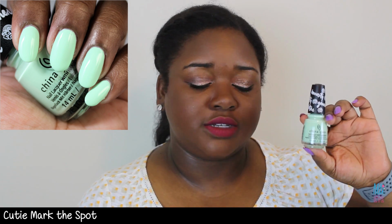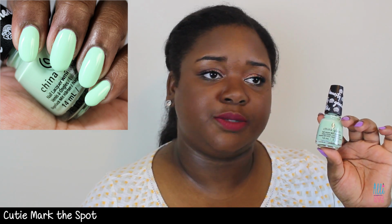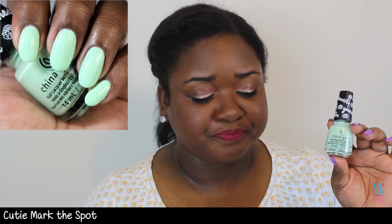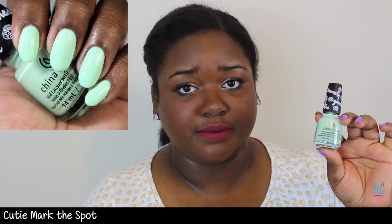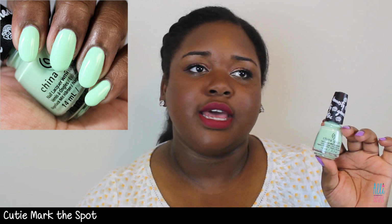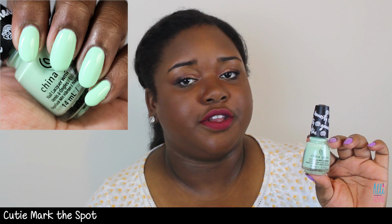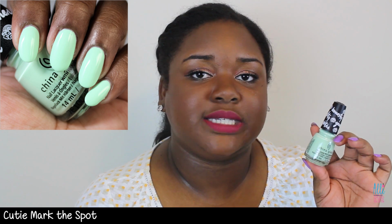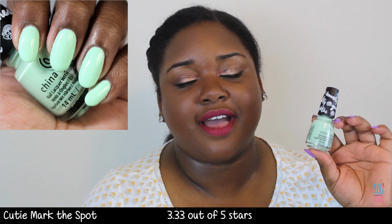For formula ease of use, I'm going to give this a 3 out of 5 just because it was streaky and I did need the extra coat in my swatch picture. And then for the number of coats that it requires, I'm going to give it a 3 out of 5. You can get this opaque in 2. I think letting that first coat completely dry and then using a thicker second, you can get this opaque. So overall, I would rate Cutie Marks the Spot at 3.33 out of 5 stars.